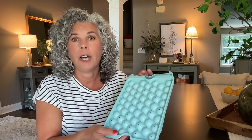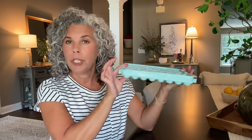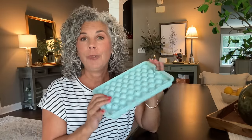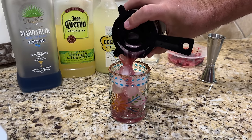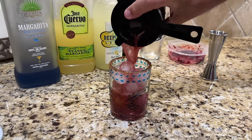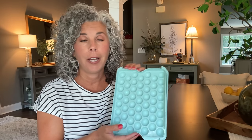The possibilities are endless. But this little ice cube tray came with two trays, a bucket for you to put your ice in. The bucket has a lid, a scoop to get your ice cubes out, and a little set of tongs. I've already made a huge bucket of these round ice cubes for my cocktails. This past weekend, we had margaritas out in the pool with these adorable little ice cubes. This was so fun and something that I've had my eye on all summer long, and I'm so glad that I bought it.